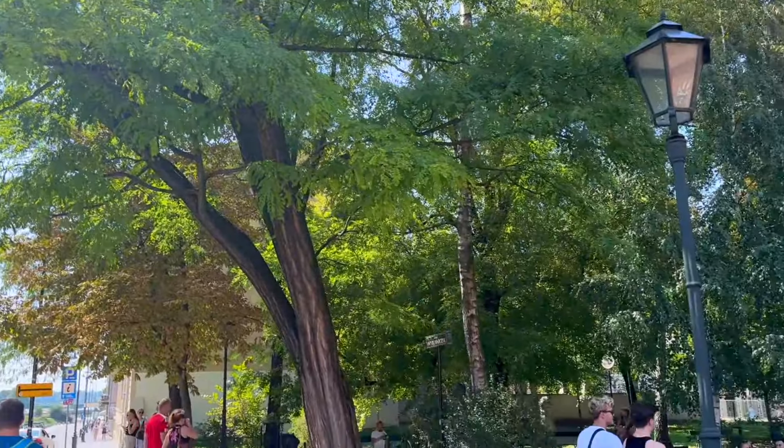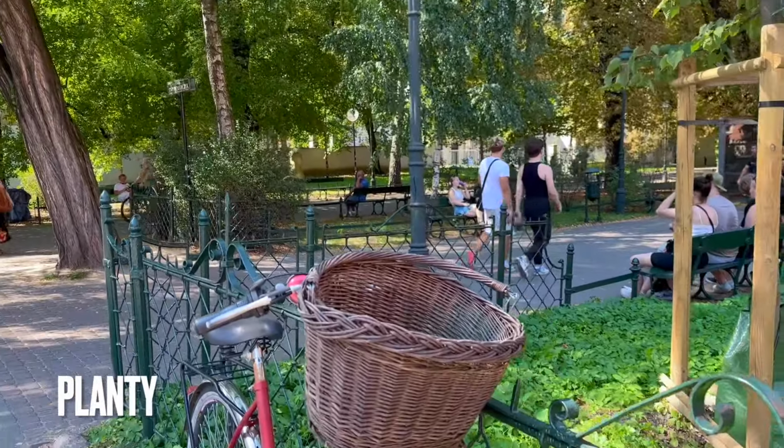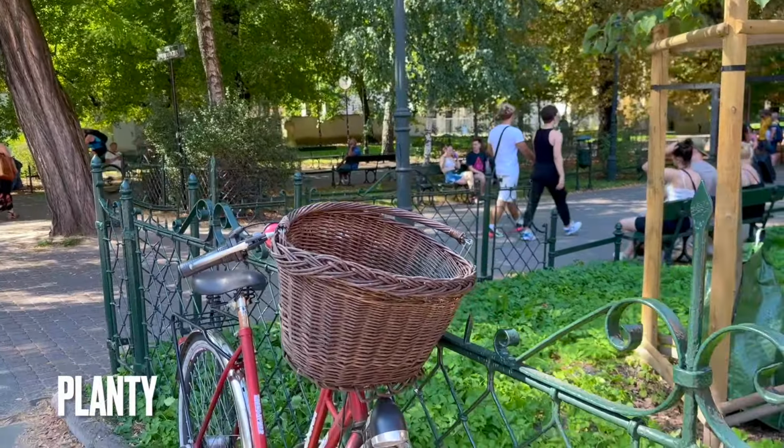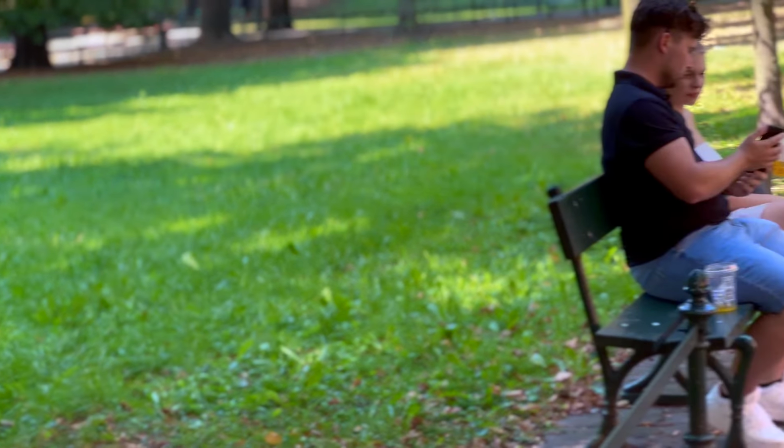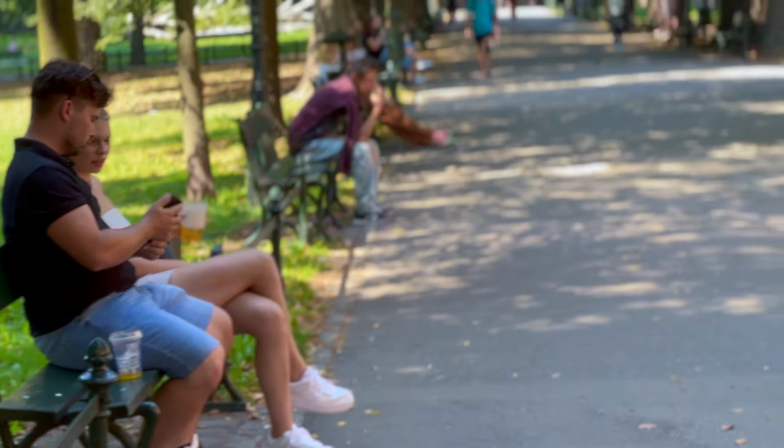Need a break from the heat? Do what the locals do and take a walk in the Planty. That's what Krakow's largest city park, which encircles the city, is called. Like many medieval cities in Poland, Krakow boasted a medieval defensive wall, which obviously we saw in the Barbican and the Florian Gate, and there are parts of this wall which still remain in different parts of the city. And the parts that don't remain have been turned into this gorgeous park.